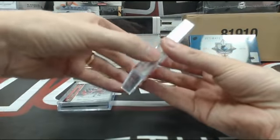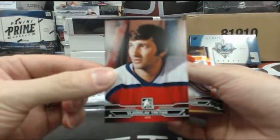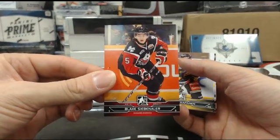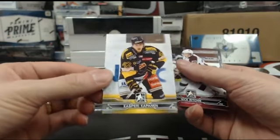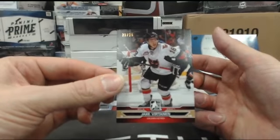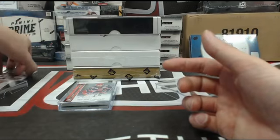Those are our base cards. So in the base cards, we had Tretiak, Brandon Halvorsen, Blake Sabanale, Kasperi Kapanen, Nick Ritchie, Chase DeLeo, and Jake Virtanen. So those are our base cards.